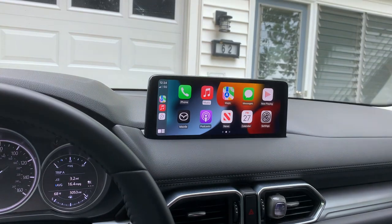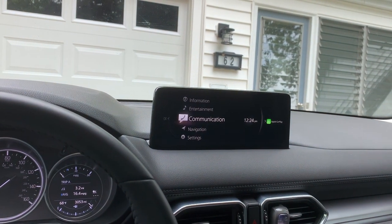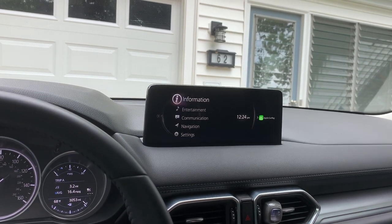What happens if I keep hitting back? It brings me to the map screen. Huh? Cool. If I hit it again, it brings me to the car's home screen. If I hit it again, it does nothing. Okay? Really not that bad.